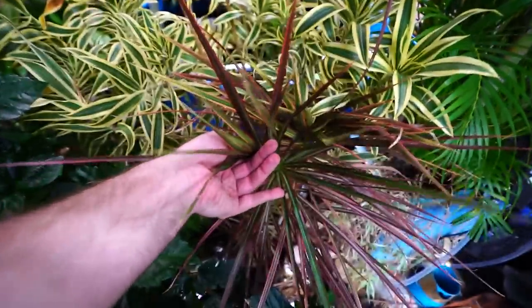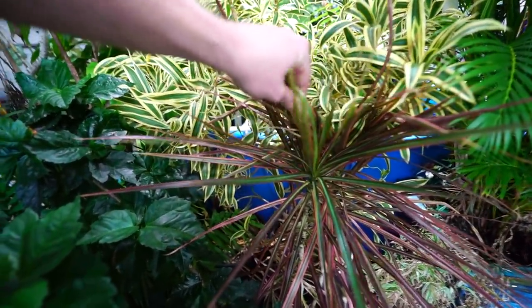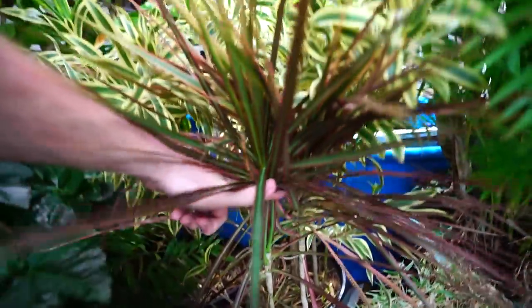Another dracaena over here. This one is the colorama, I believe. This got repotted in a video last fall. It's done a lot of growing since then, too. The crown was right around here, and it's all the way up here now. Power palm could use some pruning, but otherwise, looking good.